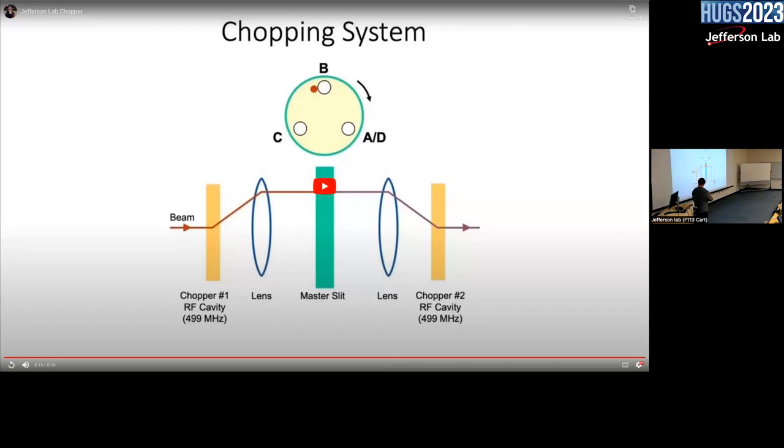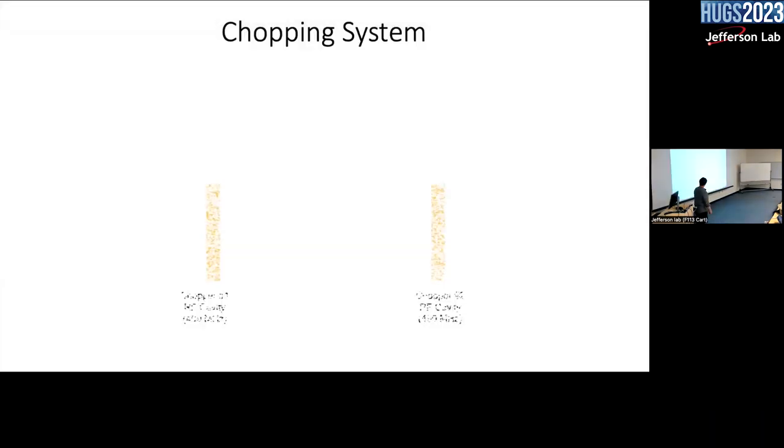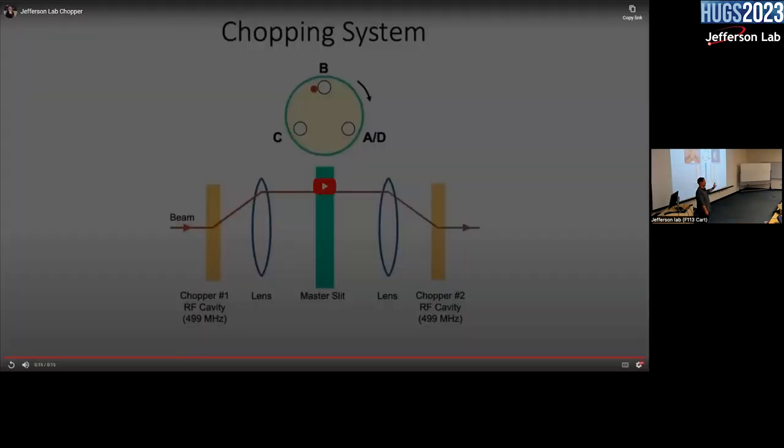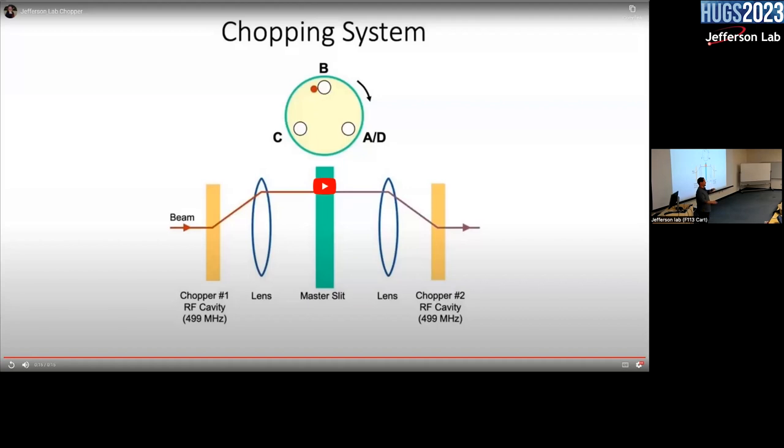Am I able to actually play that again? Let's see. There we go. I'll do it one more time just so everyone can see. So as the beam comes through, you can see that A and D are sharing a slit, right? And that'll come into play a little bit better when I show you how we extract the beam. But this is the idea, is that you move the beam around and try to get them through those holes at specific times. Again, all about timing.